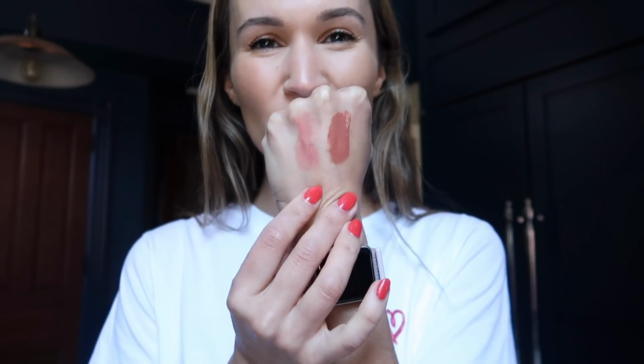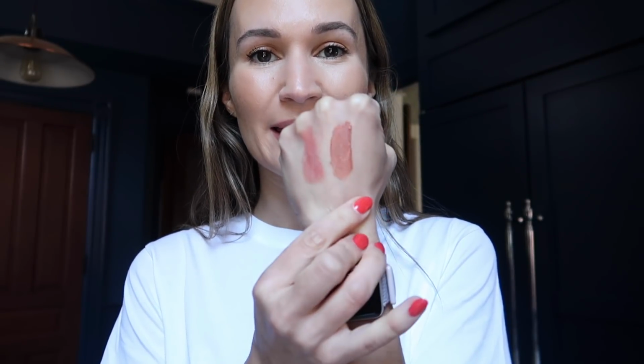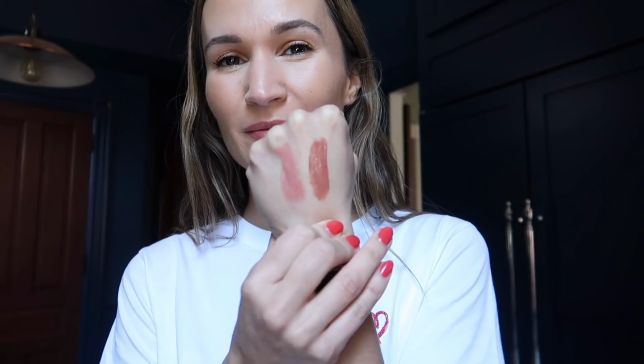So you see, Kitten Mischief is just that perfect balance between peachy, rose, brown, really nice my lips but better color, and then Affair, look at that juicy caramel undertone.